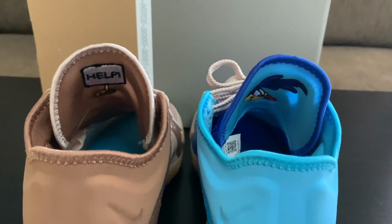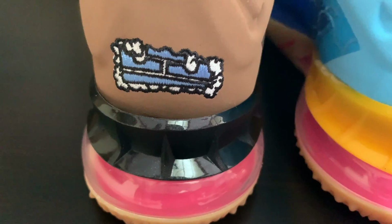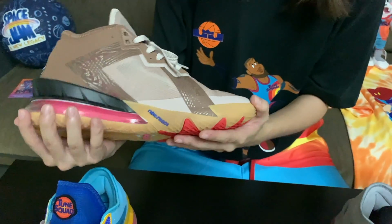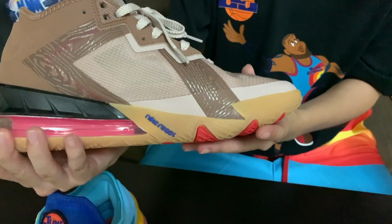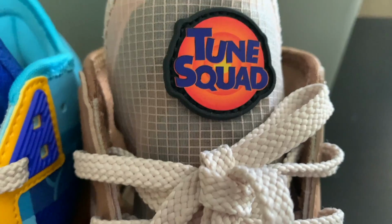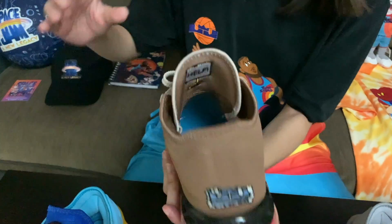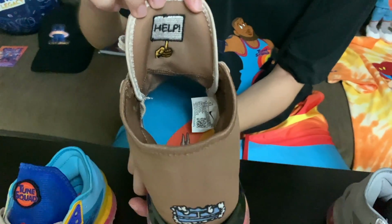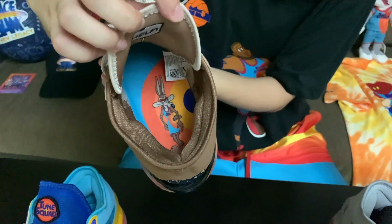And on the back, we've got a blue LeBron logo, as you guys can see. So this looks really, really dope, guys. And on the inside right here, as you guys can see, it's brown throughout. A Nike React branding right there. And on the tongue, we've got the Tune Squad logo right there. And check out the insides. We've got help. That's probably another Wally detail. And we've got him on the shoe bait as well.